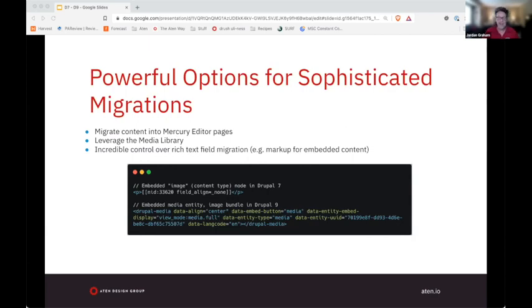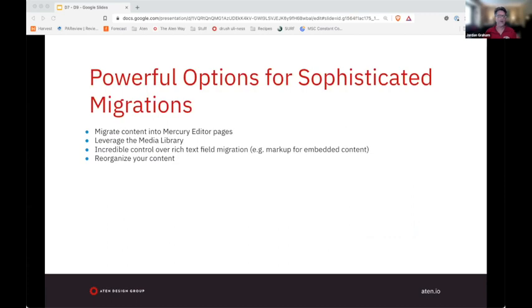So that's another example of just how sophisticated we can get to accomplish whatever you're trying to accomplish with your new website. And I spoke a little bit about this earlier. Your goals for the next 3 or 4 years might have more integration with your marketing automation systems. It might be a new look and feel that you're trying to impart. You might want to reorganize your content somewhat.